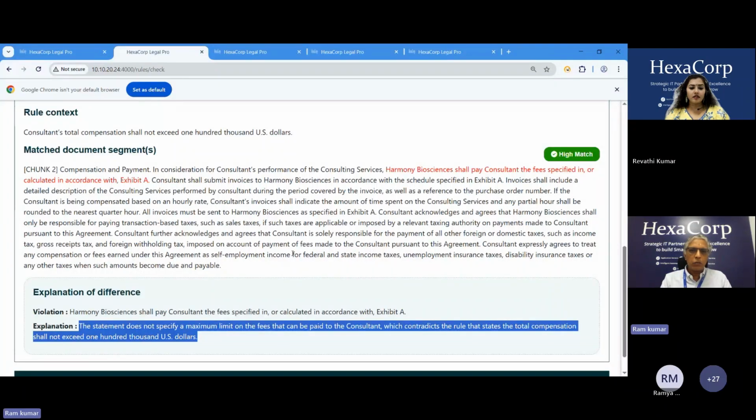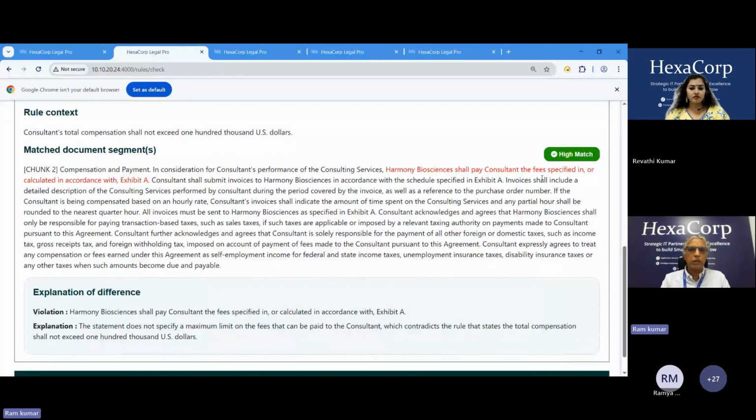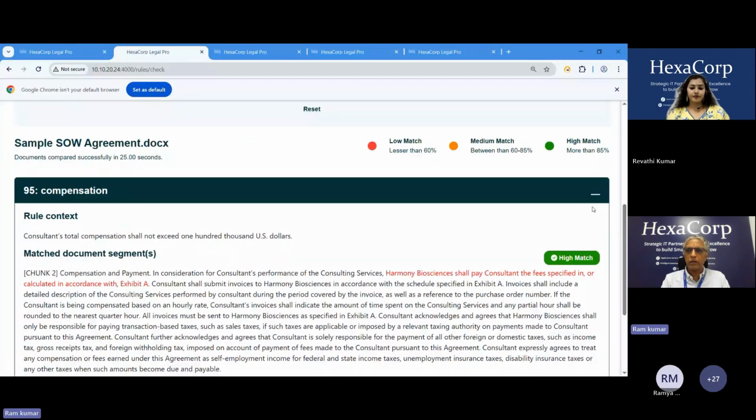And our product, Legal Pro, directly captures that there is no statement in the document which directly states that amount of dollars. It is a very open-ended statement, the one in the red line, and our Legal Pro has marked it. This is the statement, and there is no amount being mentioned here. So it's a violation. Let us see the next rule being violated.